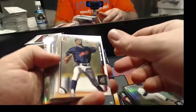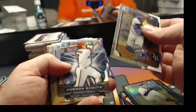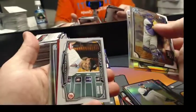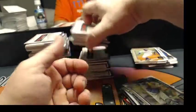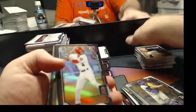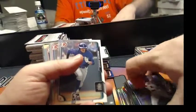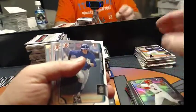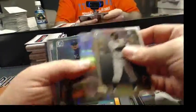All right, Mitch, let me just finish this. Swanson Impact, Rogers Draft Night, Braxton Davidson, Red Black. Well, no, Joey, I've had four total boxes out of about 20 cases that did not have a colored auto in it.